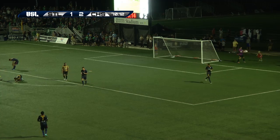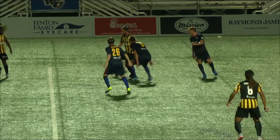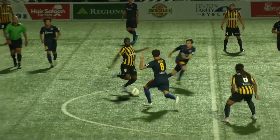Well, good work, interchange there between Kelly and Zach Prince. Zach Prince, who started the play with a beautifully flighted ball all the way over to the other side of the field for Dane Kelly. Kelly gets a return, and as always, is going to run at the defense anywhere close to the penalty area.